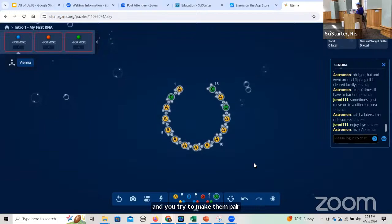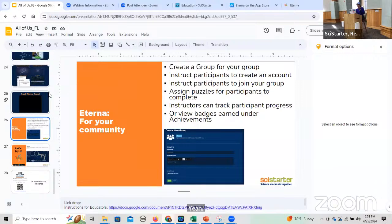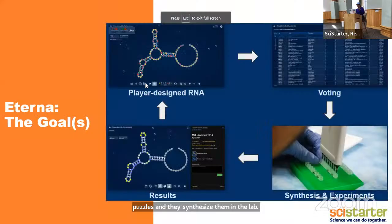And yeah, any questions about Eterna or about citizen science generally? Yeah. So they take the designs that you make with the puzzles and they synthesize them in the lab. They had a picture. Yeah, synthesis and experiments. So you design the RNA, the best designs get voted on, then they get synthesized, and then you have new medicines or things like that.